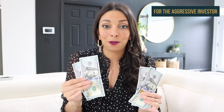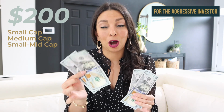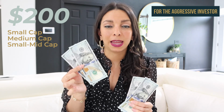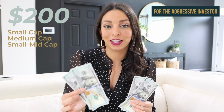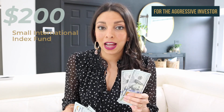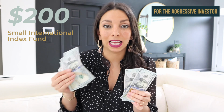Next, you're going to take this 400, split it in 2, and invest in a small or medium or combination like a small mid. But you could just go with a small cap to keep it simple. A small cap index fund. So that's what you'll enter into the search bar, and you buy $200 worth of that. I would find an international index fund that excludes the US because this money is going to be US based.